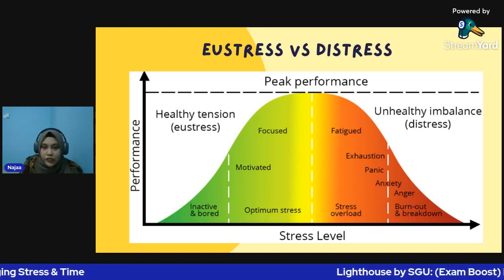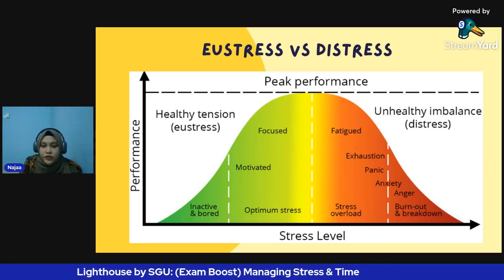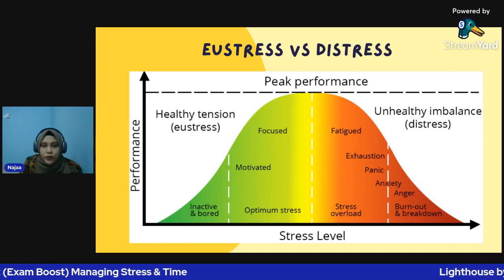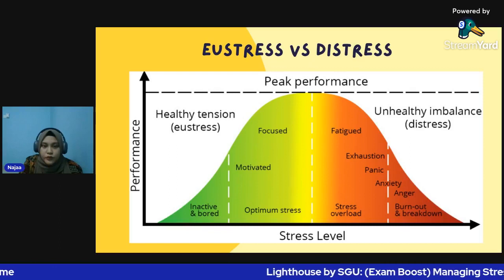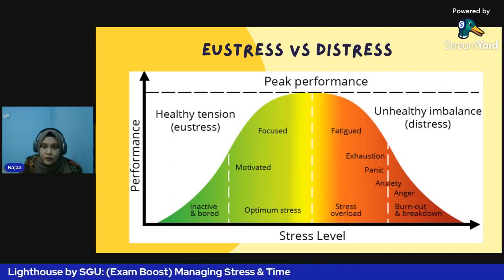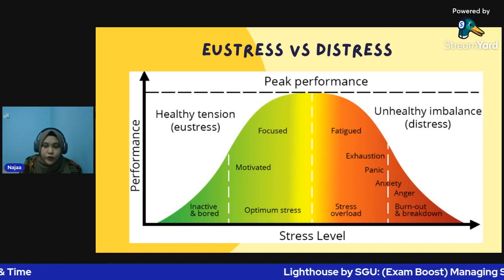It could lead to fatigue, exhaustion, it could lead to panic, anxiety, anger, and finally, once the stress overloads, it could lead to breakdown and burnout. So make sure once you are at peak performance, you don't take on too much, which causes you too much stress. Make sure you stop and remind yourself to be aware of your stress before it leads to fatigue. So have your own awareness.